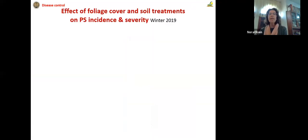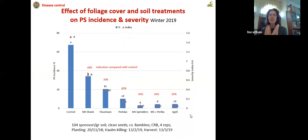The recent trials where we tested the foliage cover and some soil treatments. You can see here the disease incidence in the control, and the disease incidence was reduced by 90% in the agaril treatment. It is the cover, the plant cover, also by metam sodium that was applied by overhead irrigation, by the fertilizer Pelka, and also by fluazinum, which was applied by broadcast application. The metam sodium shank injection had probably a technical problem, and that is the reason why it was not so successful.